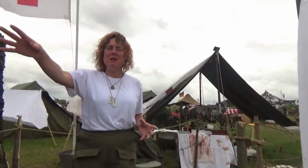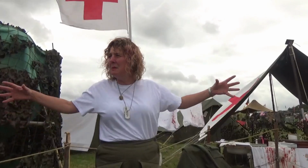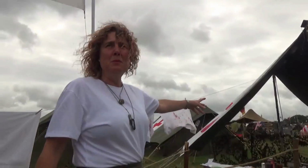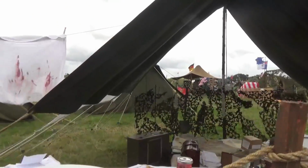Now, we've got triage down there, we've got triage here. We would probably have had three or four, maybe five triage stations, depending on how many MASH units were together. So triage would have been here again. And that's a little bit of a hospital ward that would have gone on either prior to operations, after operations, or patching the guys up ready to go back.